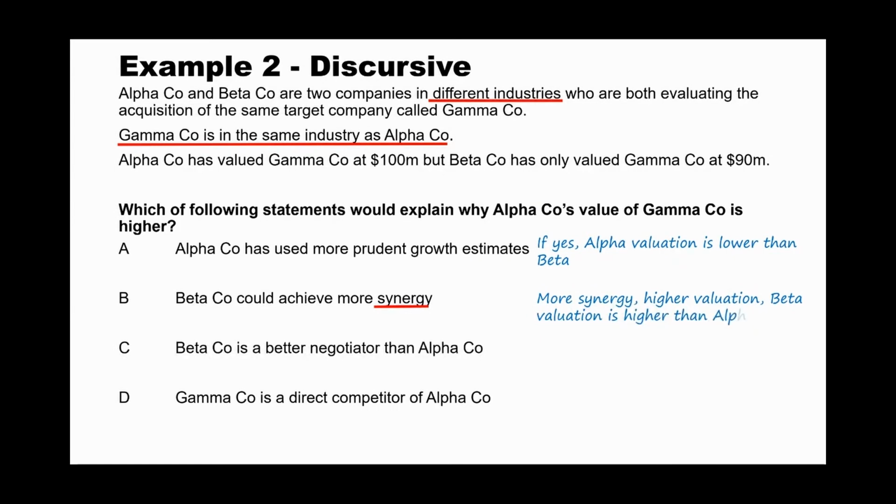And for C, Beta company is a better negotiator than Alpha company. It's about negotiation, but negotiation skills determine the final price and are not related to the valuation. Valuation is valuation. If you have good negotiation skills, you can have a lower price after negotiation. It's the final price but not the valuation.